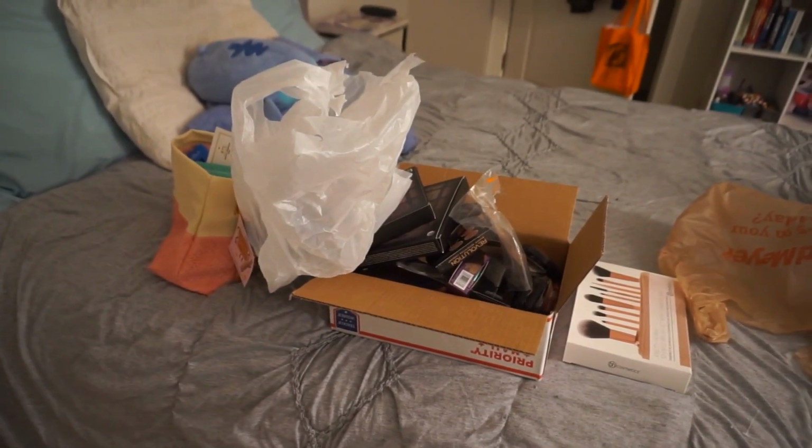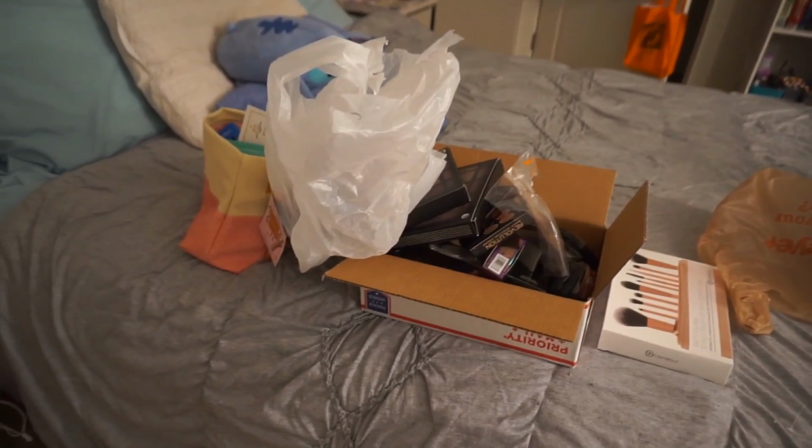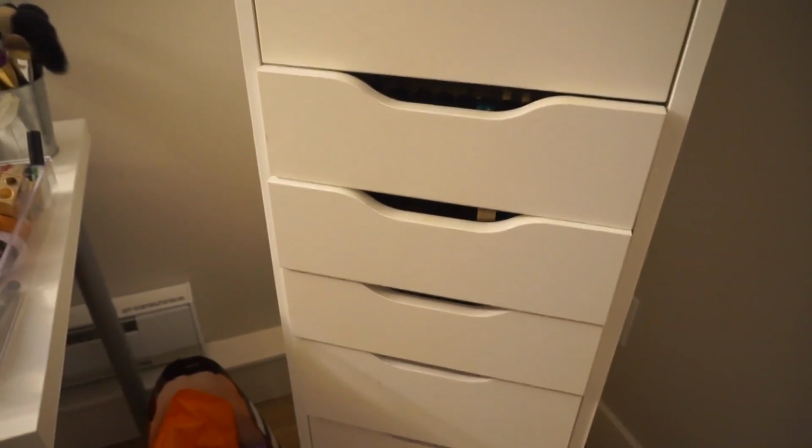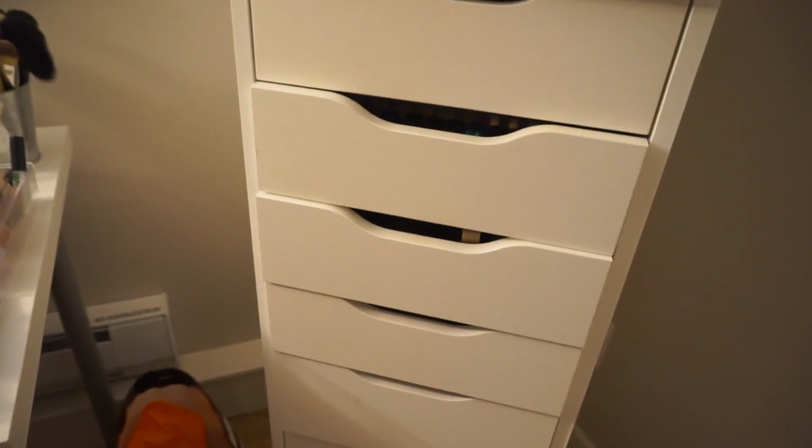So I still have this load of makeup I haven't put away yet, but first I think I'm going to clean out some makeup just to make some room, because my makeup collection is pretty full. So I'm gonna see what I can get rid of for right now.